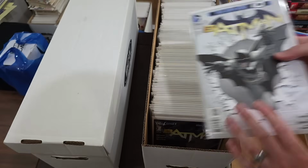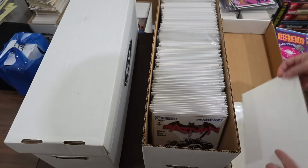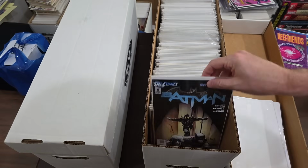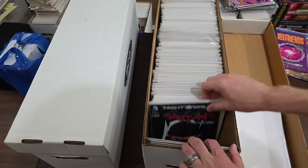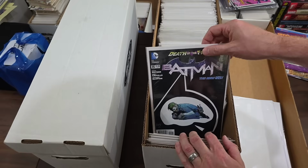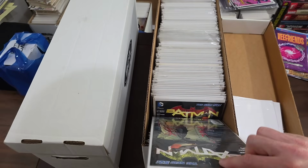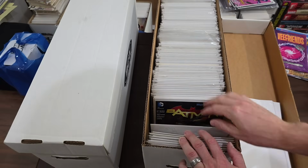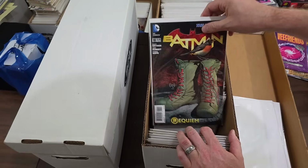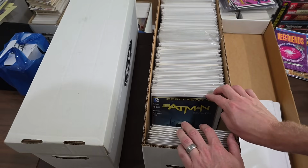So here we go. We're going to start out with a Batman New 52 complete run. All right, there's 2, 3, 4, all the way 5, 6, 7, 8, 9, 10, 11, 12, 13, 14, 15, 16, 17, 18, 19. Oh, we have 2 18s. Oh, we might have the variant one. Hold on. That's a direct. Do we have a trade? Nope, just doubles. 19, 20, 21, 22, 23, 24.